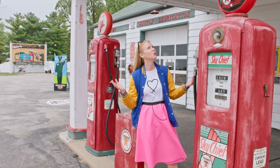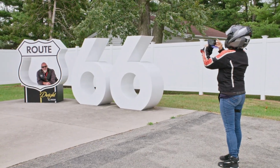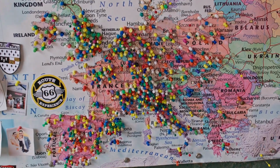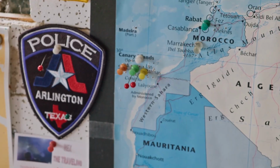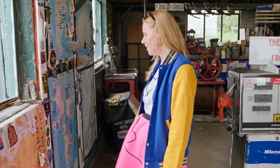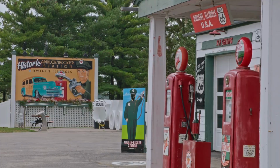It's been really well restored, listed on the National Register of Historic Places, and a great place for your photo ops. This is wild. These are all people that have visited the station just this summer and have come in and put pins in here. Angola. I love this. Cool. People travel along this classic road from all over the world.